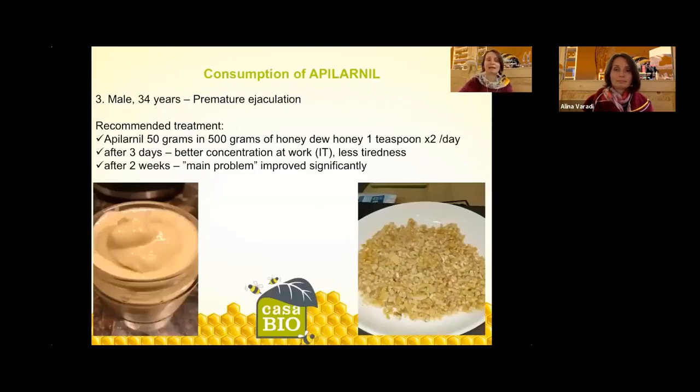Consumption of apilarnil by a man of 34 years with premature ejaculation. The recommended treatment was apilarnil 50 grams in 500 grams of honey, dew honey, 1 teaspoon 2 times per day. After 3 days, better concentration at work, he was in IT, less tiredness. After 2 weeks, main problems improved significantly.